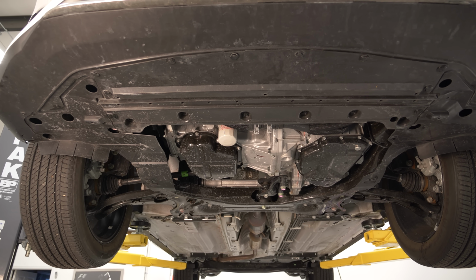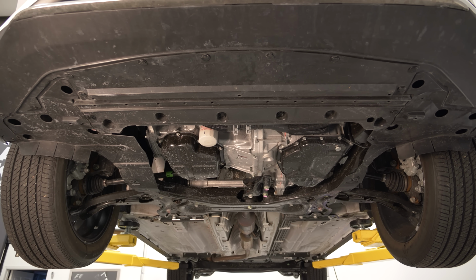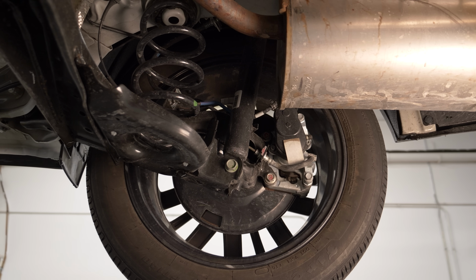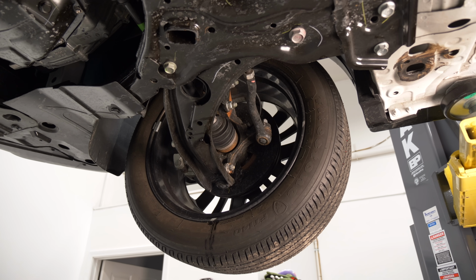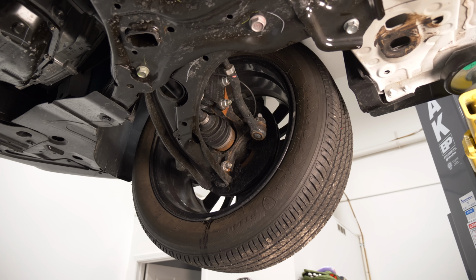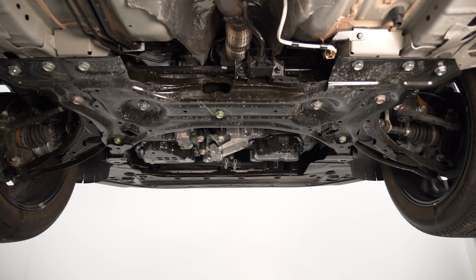The front is strut. It's all steel. The back is a torsion beam, and this is exactly what you see on every kind of C segment, B segment car. Now, you want to know one thing. You only get one engine option here, at least in North America. You get the 1.6 liter four-popper, and you get a CVT. And that is the only transmission choice.